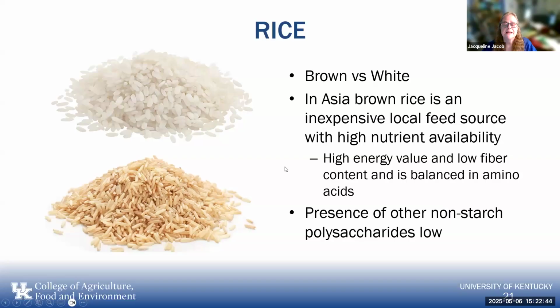Rice is used in some places, especially Asia. Then there's brown versus white rice. In Asia, brown rice is an inexpensive and, of course, local feed source, because they grow it there, with high nutrient availability. It has high energy value and low fiber content and is balanced in the essential amino acids. And of course, the presence of other non-starch polysaccharides, the NSPs, is low, so you don't have as many problems with that. But it's brown versus white.